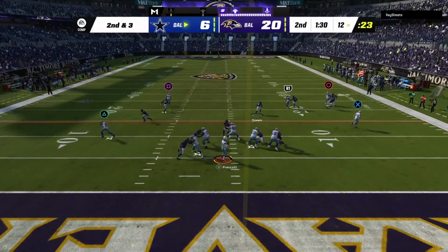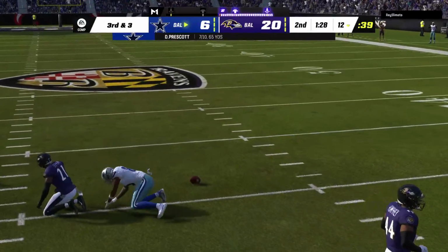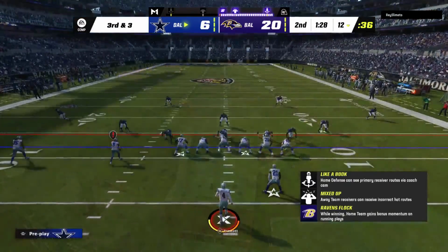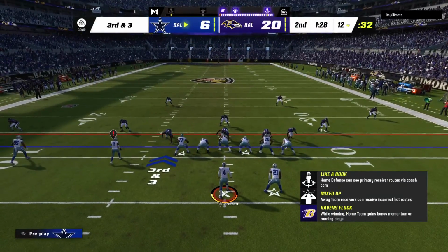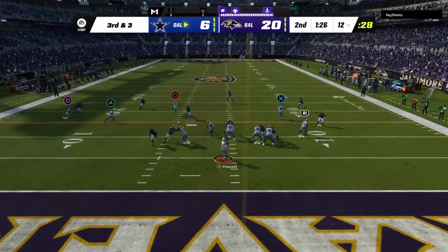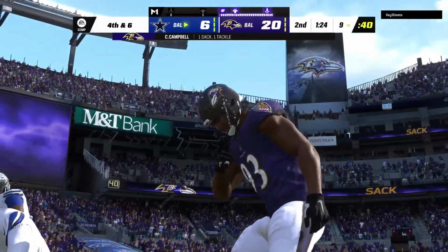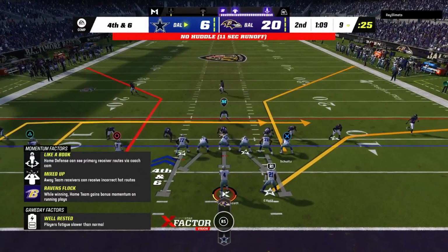Now Prescott. And this one incomplete. Too much contact to hold on to that one, and it's third down. So the incomplete pass on the last play, and that leads us to a 3rd and 3. Throwing, Prescott. Now the pressure comes, and he goes down. Just inside the 10, back at the 9.